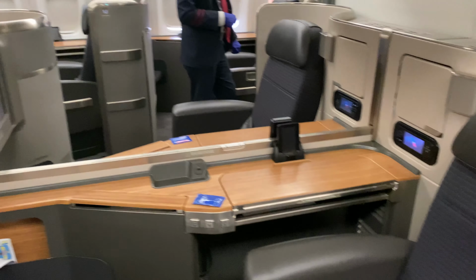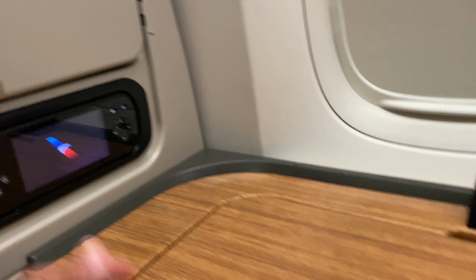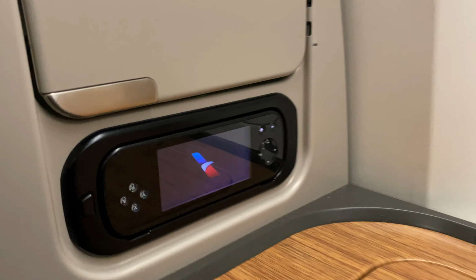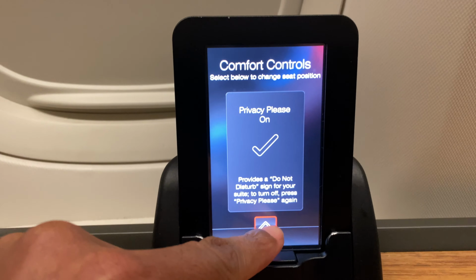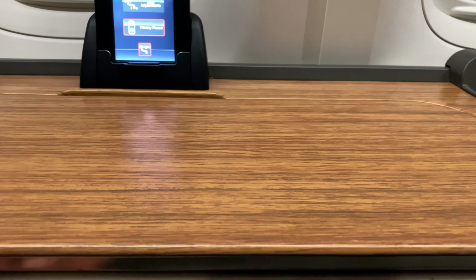Now I'm going to argue these seats aren't as private as the business class seats, the Cirrus business class seats, which to me offer much more privacy than these seats. These seats do have a little more features to them, a little wider, but to me, the privacy is lacking in this first class product. It's very dated, if you will, in comparison to other first class products.